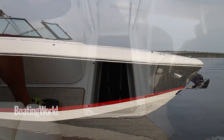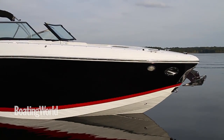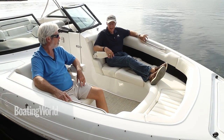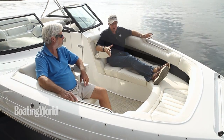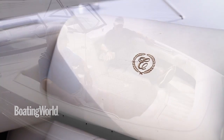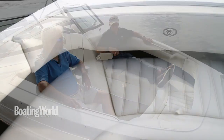No doubt. Well, some might call this a bow rider, but it's more of a bow lounger to me. This is pretty sweet. Yeah, it's an area where an awful lot of people spend a lot of time, both at rest and underway. With the size of this boat, you can very comfortably ride up here at speed. And so there's plenty of room for a lot of people. Additionally, you can fill this entire area in to make it all a lounge if you want to.